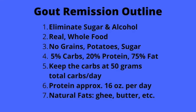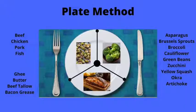Lastly, we eat natural, healthy fats. These include ghee, butter, beef tallow, bacon grease, olive oil, and avocado oil. So now let us turn to how we actually eat. And what I advocate for is what I call the plate method.